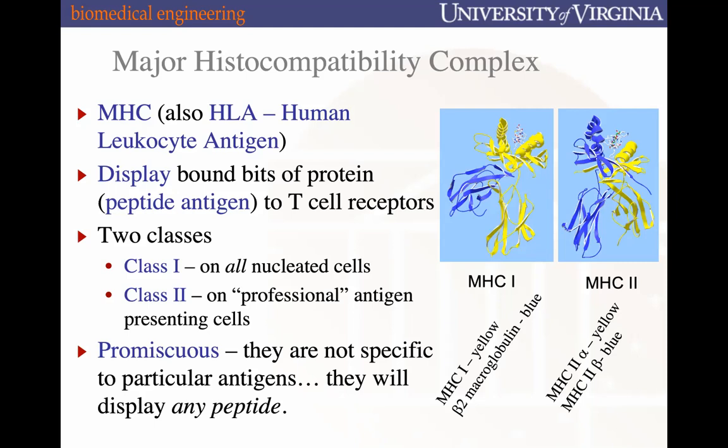MHC class 2, macrophages, I've talked about how the innate immune system is fast but dumb. Macrophages and dendritic cells will gobble everything up and be like, hey, look what I have. Constantly assessing whether what they have is being recognized by different T cells.